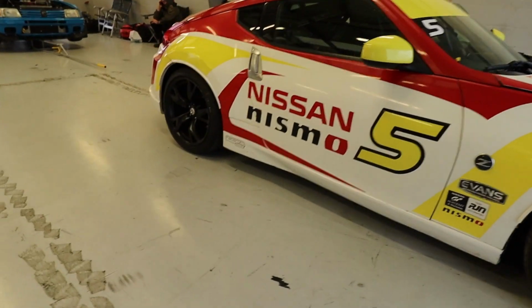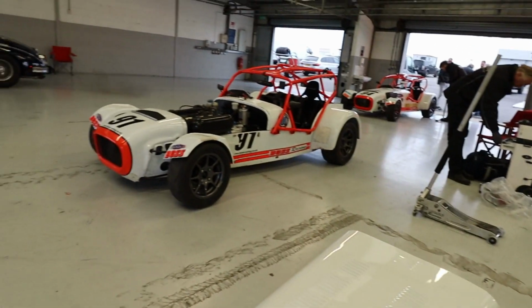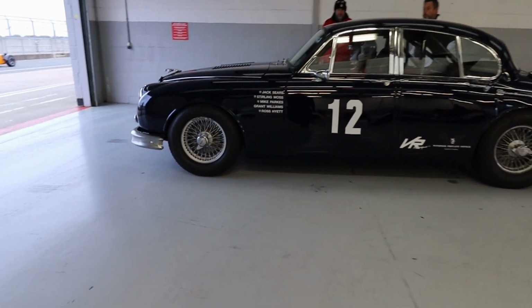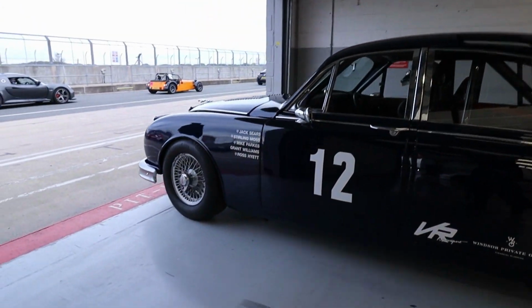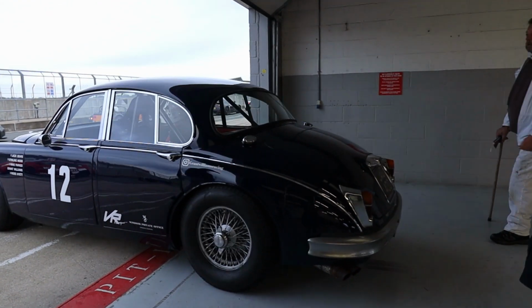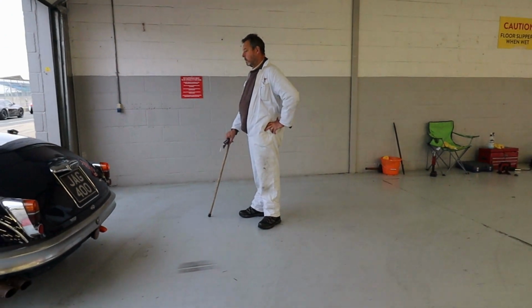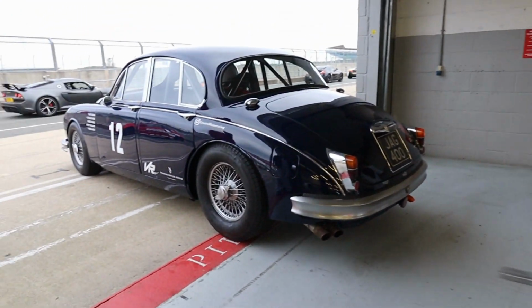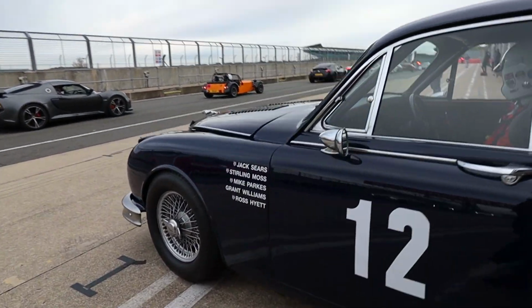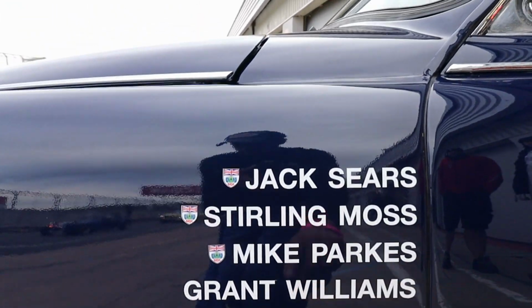It's a Nissan. It's a power. Oh, look at that. Stirling Moss. Look at him. Old Jaguar. Stirling Moss.